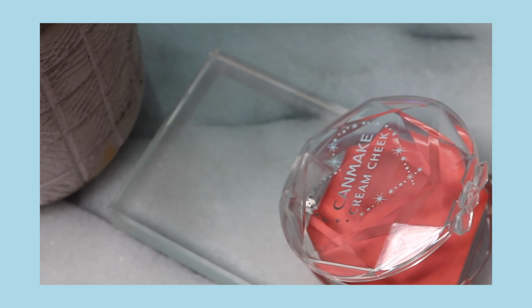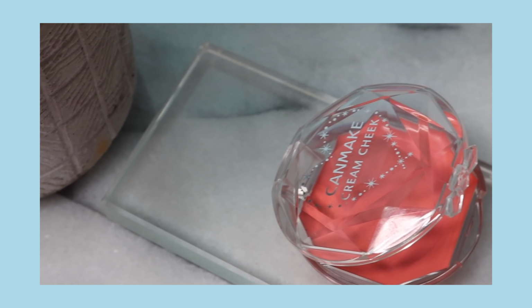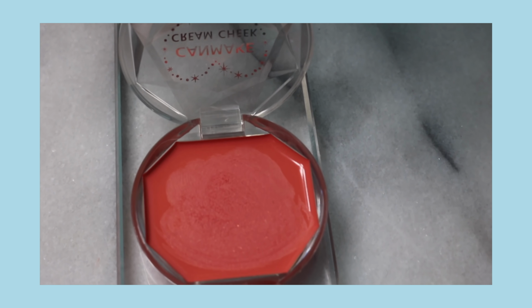There are so many great cream blushes. If you have dry skin, I really feel cream blush is your BFF. I find it looks so much better on my skin. I do love powder, and there are some powders I use that have hydrating ingredients in them, like the one from L'Oreal I've talked about quite a bit. But this, again, is from Canmake, and this is so creamy, so yummy on the skin. I love it. I'm talking about it like it's food, but it feels delicious.